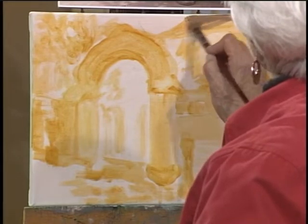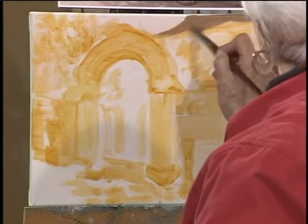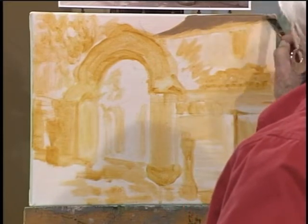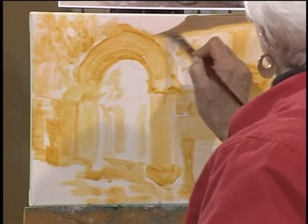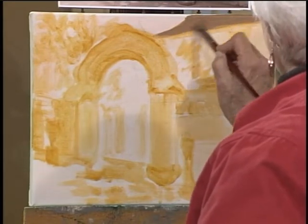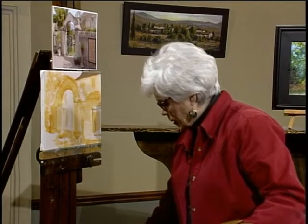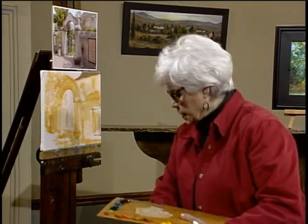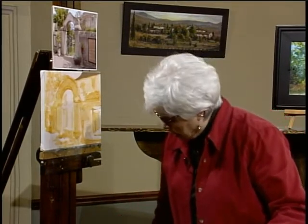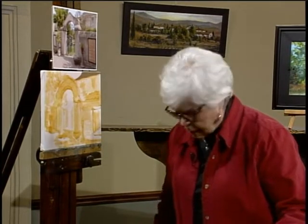And I want to just, like I said, just block it in with a thinner coat of paint. And then I think I better go for my sky next. Then I want to come back in and give it more of a stucco look.